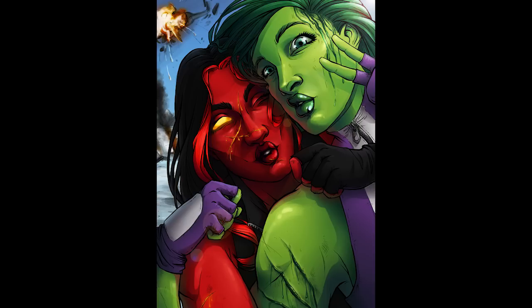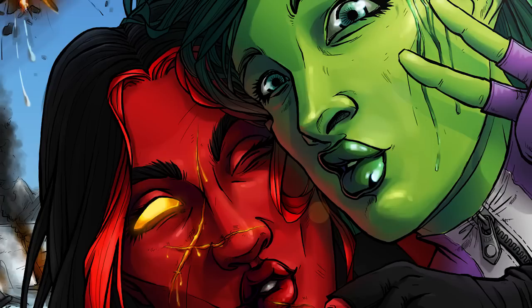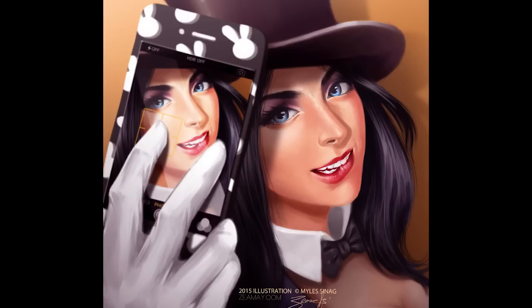I love the mix of colours and the contrast between the green and red. The poses are very naturalistic, the line work is professional, and the colours and shading are well done. Artist Zime created a piece called Zantana Selfie, and it's very easy to see as soon as you look at this image how skilled this artist is with their digital painting.